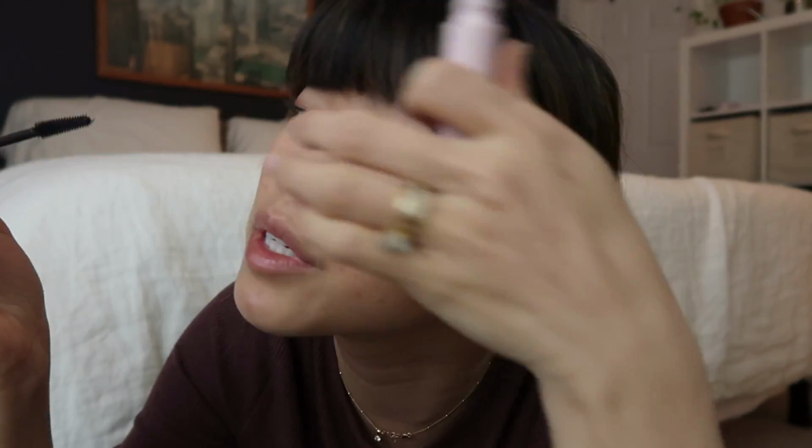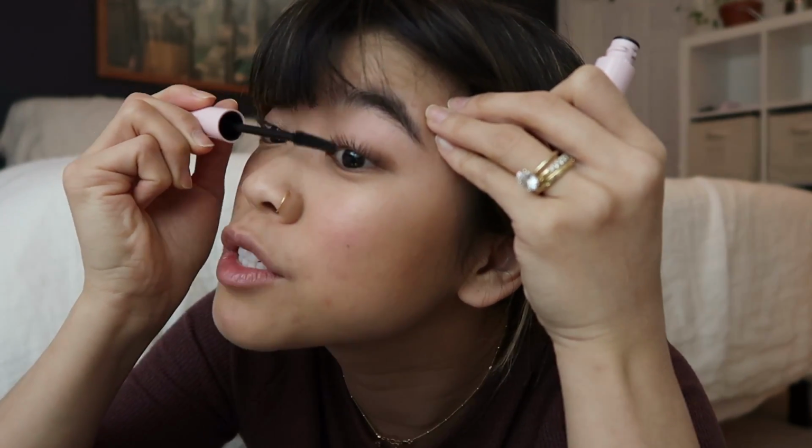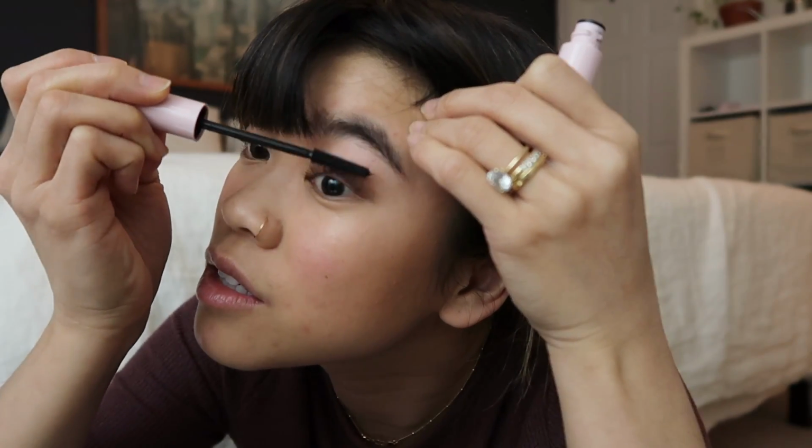Now I'm going to curl my lashes and apply mascara. And I'm using the Glossier mascara. This is my favorite mascara right now. It's super natural looking. It makes your lashes really long, stays on all day, doesn't flake off, but it comes off super easy at the end of the day, and it just makes your lashes look so good.